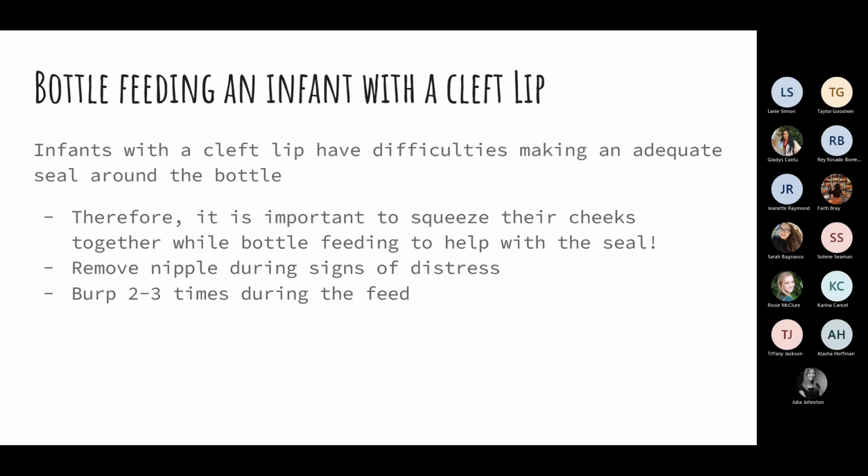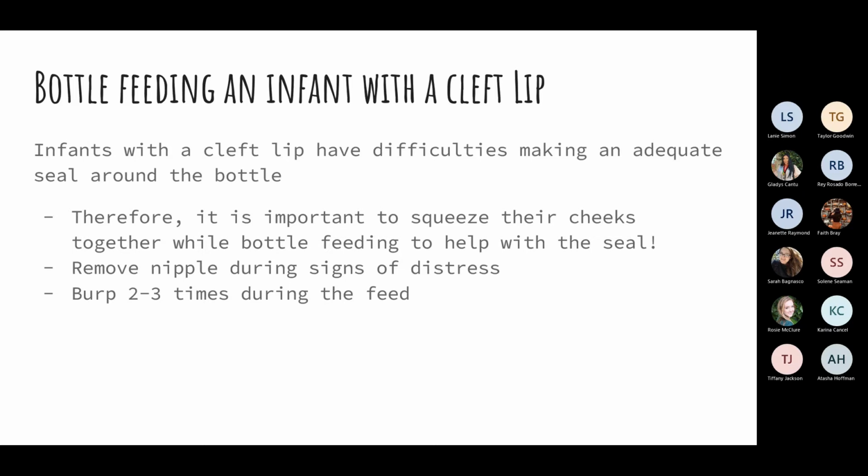However, these kids might have a little bit of difficulties feeding. So if you notice your baby is showing some signs of distress, we're going to want to remove the nipple of the bottle. During their feed, we do want to burp them 2 to 3 times. So just remember that. But really, just remember these little babies, they just can't seal their little mouths around the bottle. So we got to help them out a little bit with that.